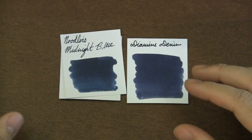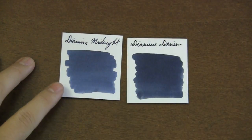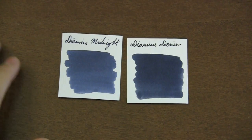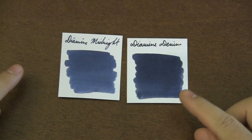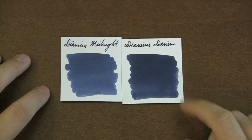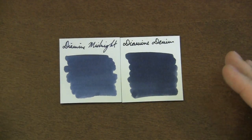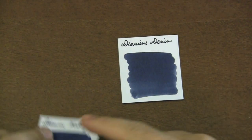If you really like Midnight Blue, but you want to try a Diamine, then Denim might be the color for you. And then Diamine Midnight, I always like to try to compare one brand within itself if they have similar colors. Midnight is not as dark as Denim is. So if you always liked Midnight, maybe liked the hue, but wanted something a little darker and more saturated, Denim might be your ticket.